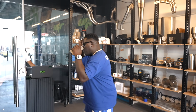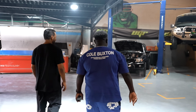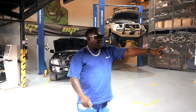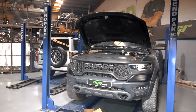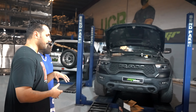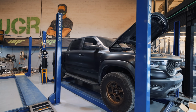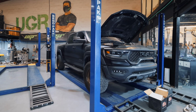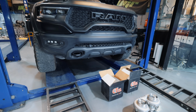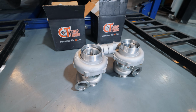So let's go straight in and see the workshop, because we've got some bad boy cars inside here. So, before we go over to the main attraction, what have we got here? Yeah, this Ram T-Rex, this have upgrade. Billet up down, full porting, supercharger, intake, headers, custom cutback. Now inside dyno, 950 wheel horsepower, which is way over 1,000 brake horsepower. And look at the size of it, it's absolutely tank-ish.